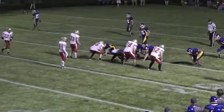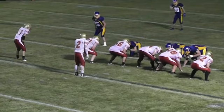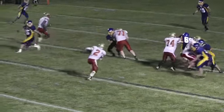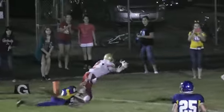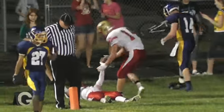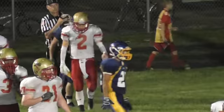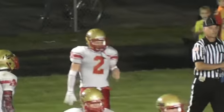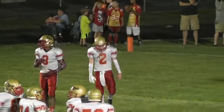Teak and Garmin, I believe, on the right side. 3 off to the left. Schuring in the backfield, gets the snap. Quarterback draw. He's going to keep it, and he's going to cut in and make it in for the touchdown. With 3:05 left to go in the football game, Tyler Schuring, a 16-yard run, and the Knights are on the board with the first touchdown, their first touchdown of the game.